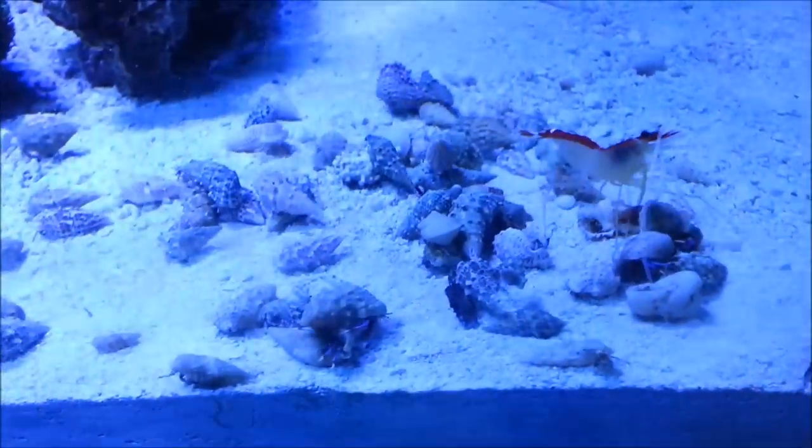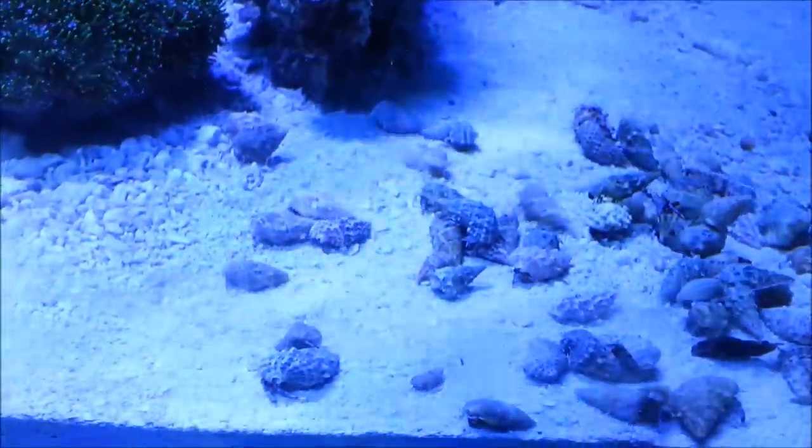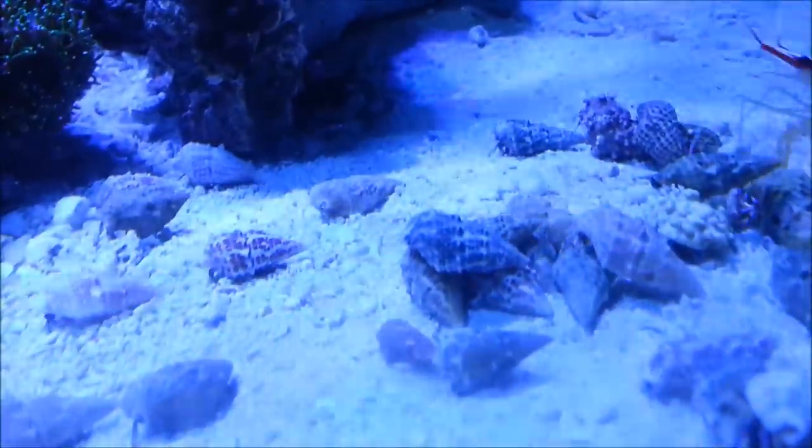Okay, so they're in the jug, and this is after about half an hour of acclimation, and I'm not sure how many are moving in there. I put all the hermits in the tank now, and I'm happy to say that most of them survived. I see about 4 or 5 that are not moving, or maybe they're empty shells, but yeah, most of them survived.